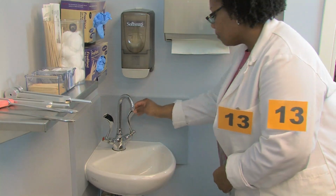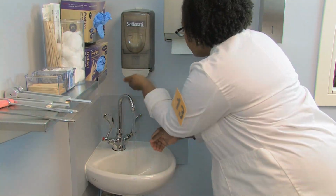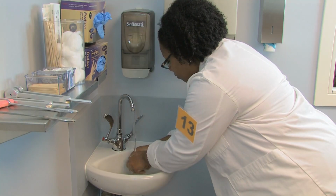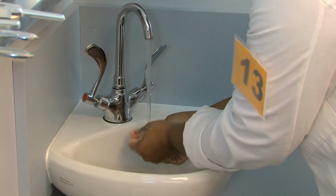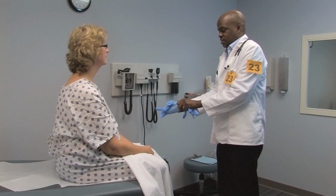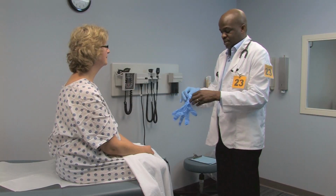The sink area includes soap, water, alcohol wipes, paper towels, and a cup dispenser. The water is drinkable. There are also boxes of latex-free medium and large gloves. Please either wash your hands with soap and water before each examination or wear gloves. If you have any skin rash or open cuts on your hands, please wear gloves.